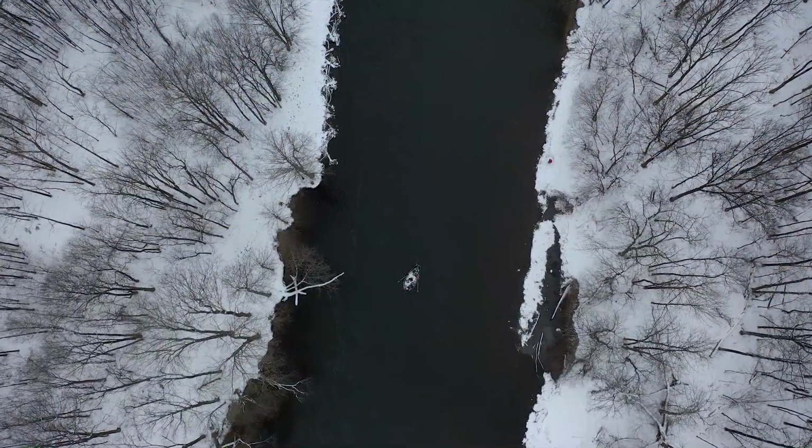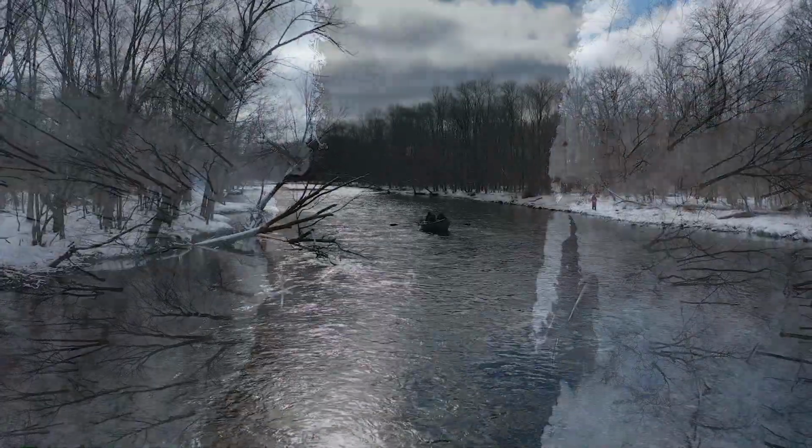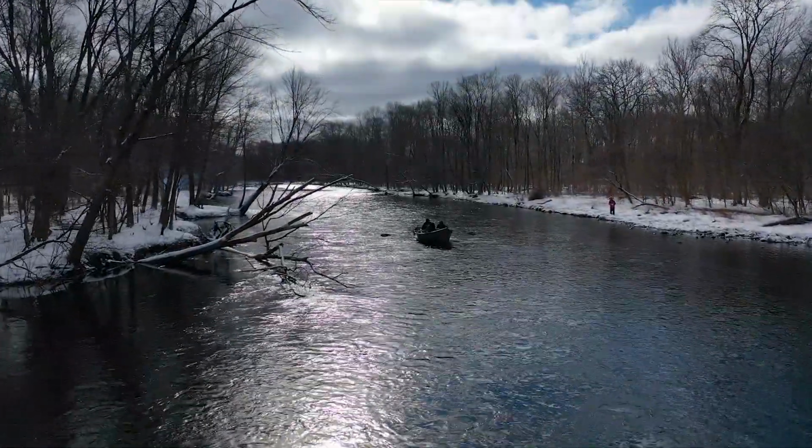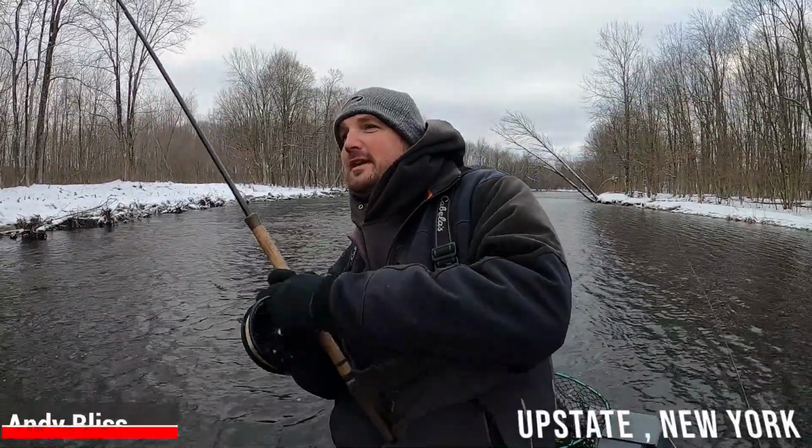Now, there's so many fish in this river that when the fish turn on, you always have a chance of a really great day. Today wasn't that day, but we ground it out, we stuck with it, we used good bait, we fished good spots, we put our time in, and we were rewarded with some really nice quality fish today. We didn't have a lot of fish today, but the ones we got were all big, beautiful, healthy Salmon River steelhead.